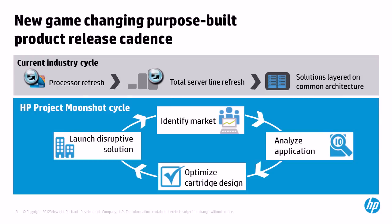So if you think about this, here's how we do things today. We've got this industry cycle where we get a processor refresh, and then based on that processor refresh, we roll our entire server line, and then people come along behind that and start to layer solutions in on a common architecture. The difference with Moonshot is that you're going to identify a new market, analyze the applications that are going to be needed for that, and then optimize this cartridge design to come up with a disruptive solution to go after that particular market.